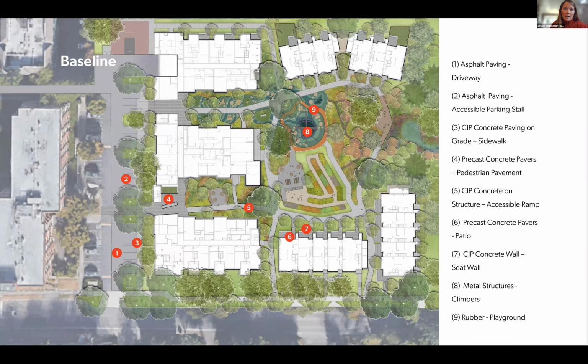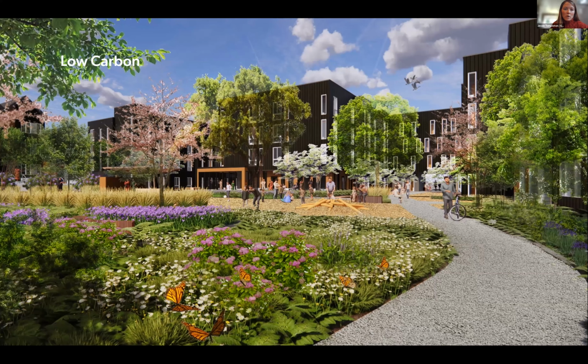So if we look at our baseline, again, we have asphalt paving in the driveway, we have concrete paving on sidewalks, we have concrete seat walls, there's some metal work, we have metal play structures, and we have the rubber playground. So we looked at this and said, how can we revise this to a low carbon solution? We used wood furniture instead of concrete furniture, wood play chips instead of the rubberized play surface, wood play structure instead of the metal play structure, grid supported stabilized crushed rock instead of concrete, layered planting to increase biomass, and also more trees.